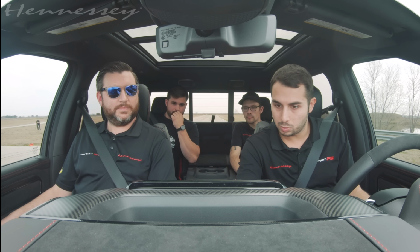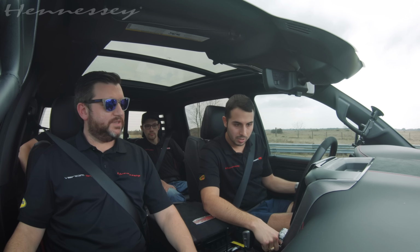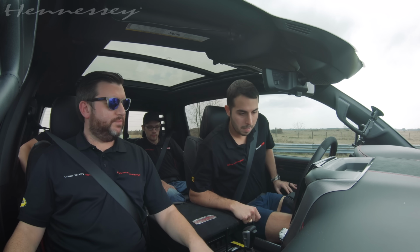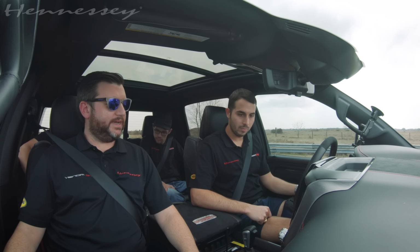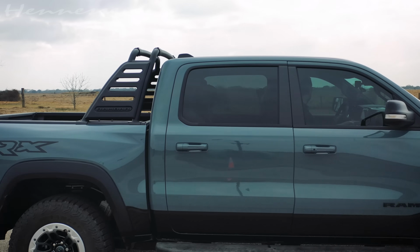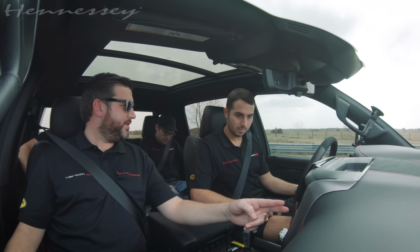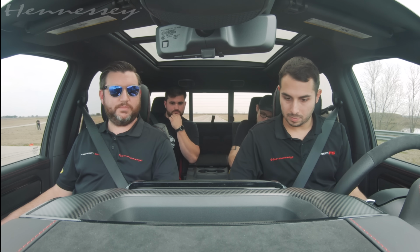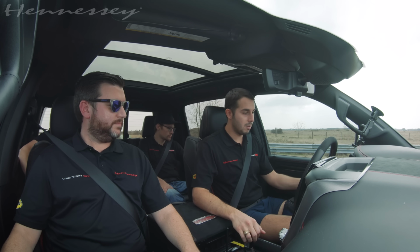So we're going to put it in sport mode. Nice timers. It has a built-in 60 foot, 330 foot, eighth mile ET, eighth mile speed, 1,000 foot, quarter mile ET and speed. It also records your best, so you can always go back and reference. It also does 0 to 60, 0 to 100, and braking distance. Let's test it out, make sure it's good to go.